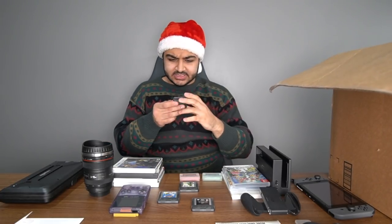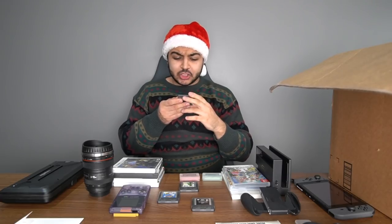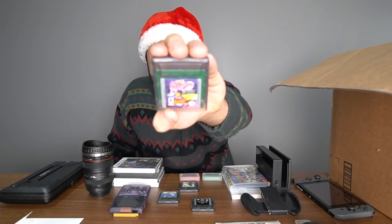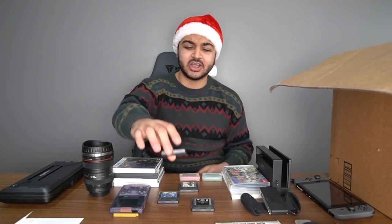What else? What is this? Another Game Boy, Scooby-Doo. What the heck, what's the date on this? Do they even make cartoon Scooby-Doo anymore? It's like vintage stuff right here. Woo, what else? Come on.